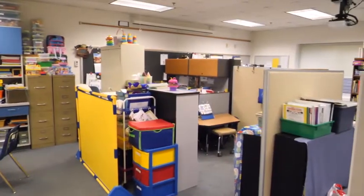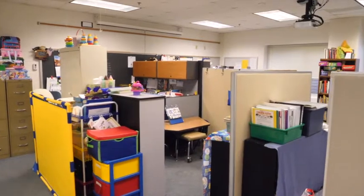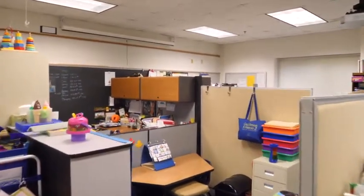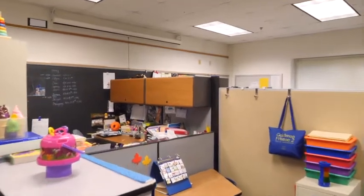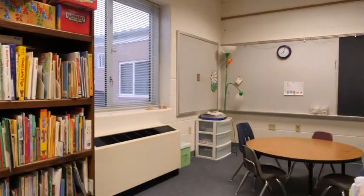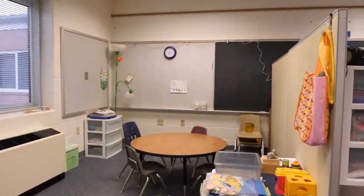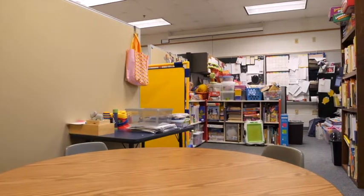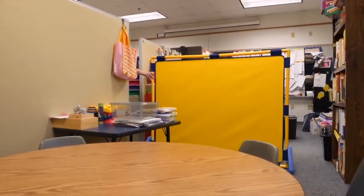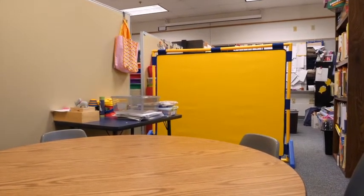So this space is a classroom turned into an office for Bright Beginnings staff. Four therapists share this space as both their office space, as well as therapy takes place in here as well. And because their kids are young and distractible, they do use a visual barrier from time to time to separate between therapy sessions or when they are conducting assessments or meetings, just to separate the space even more.